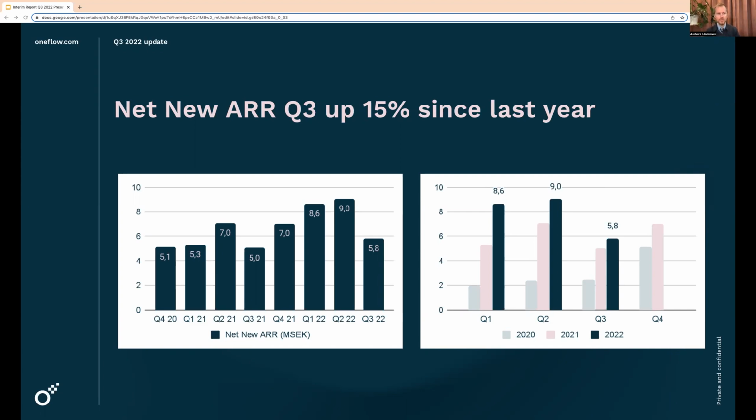And also, just before we leave this slide, this does not mean that we grow 15%. This is growth on growth. The growth is 61% year over year, because net new ARR in itself is growth. So if the net new ARR was growing 0%, we would still have been growing quite a lot. Growth on growth. Next slide.